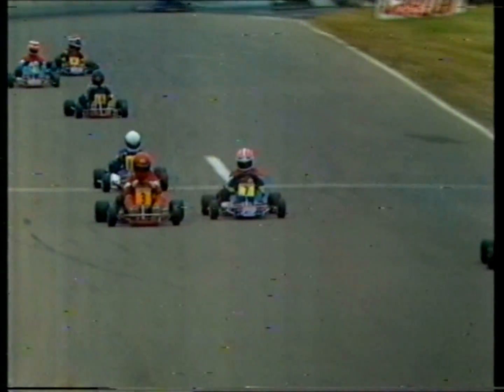Up over the bridge. Handy lead being reduced, though, as they come down Yamaha Hill. But it's still Brendan Richards from Jerry Brooks with kart 7. Michael Ritter in 3rd position.